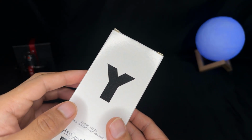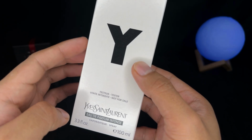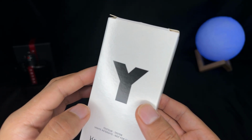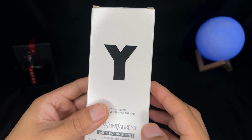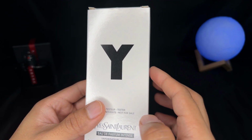Honestly, I don't know, the first time I bought a tester fragrance and I saw that, I was kind of freaked out a little bit. I'm like, oh man, what if the FBI is gonna come and find me or something?